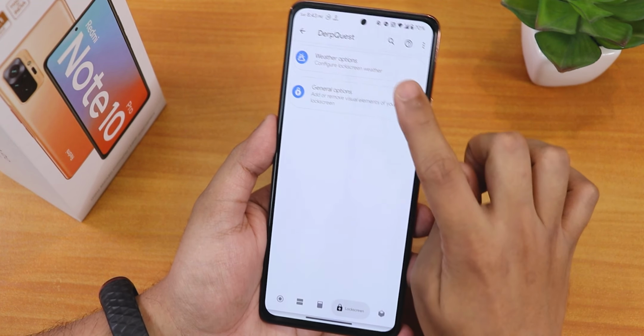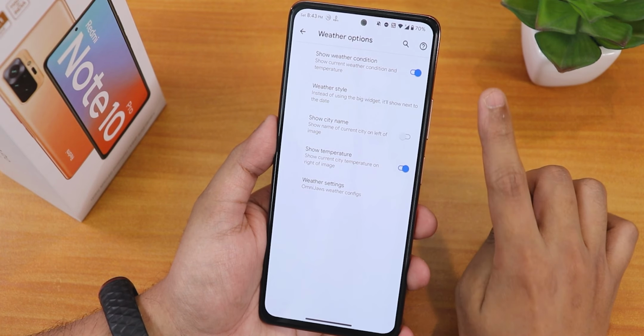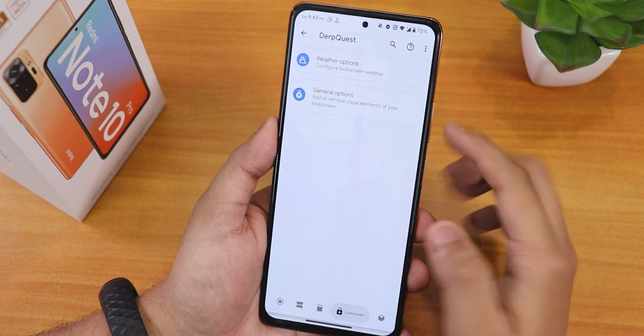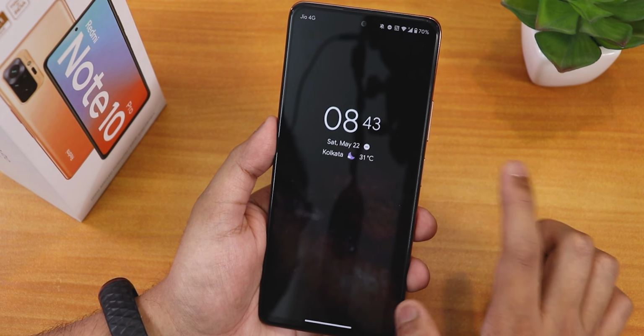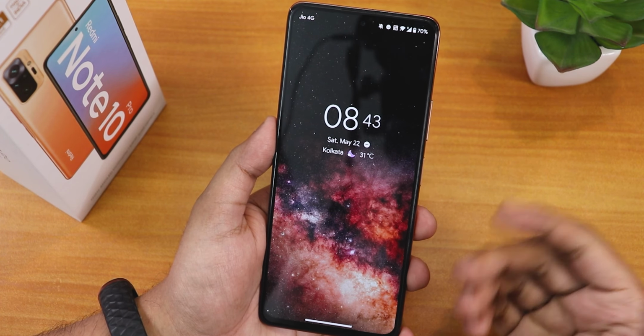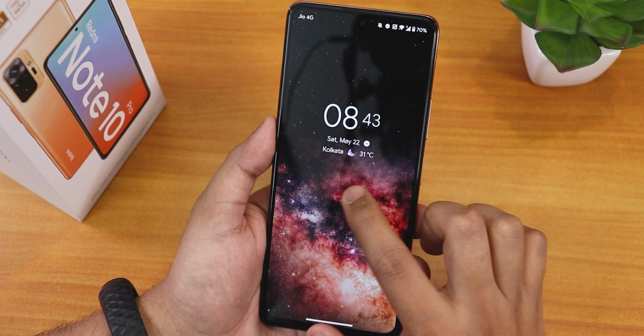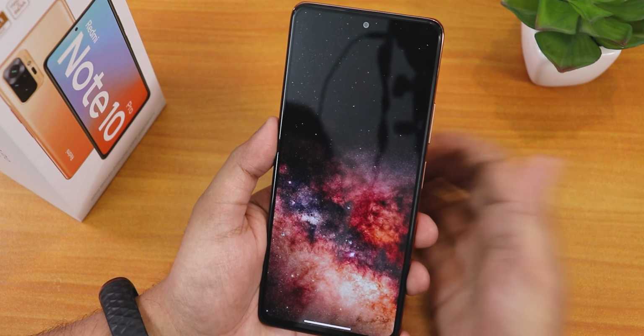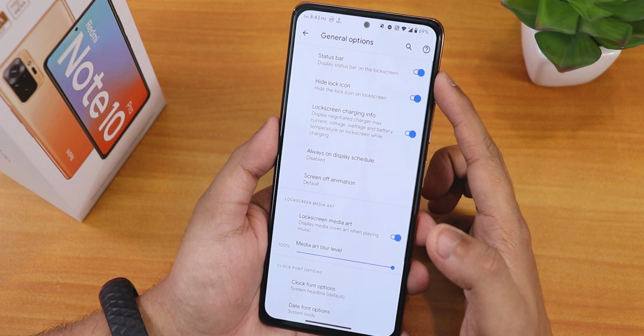Now jumping to the lock screen, we have the weather option. So this is for the lock screen weather settings. You can customize it however you want to. And by the way, let me actually show you the lock screen quickly over here. So this is how my lock screen looks, because I have customized it a bit. And we have the time over here, the date, and we have the weather and stuff like the temperature. So yeah.